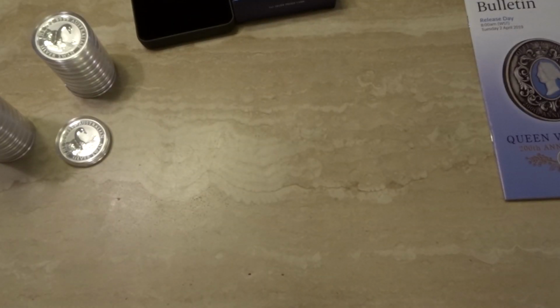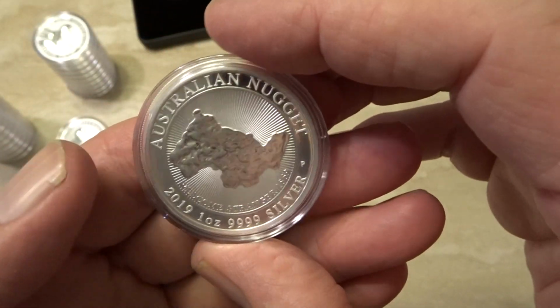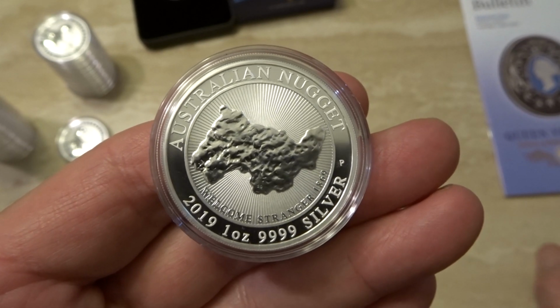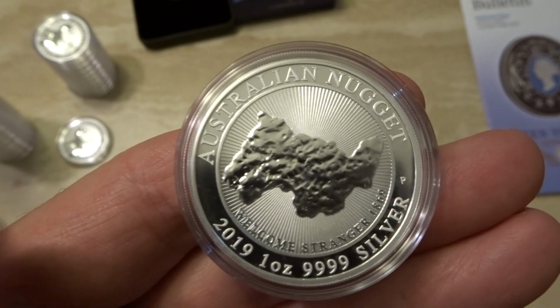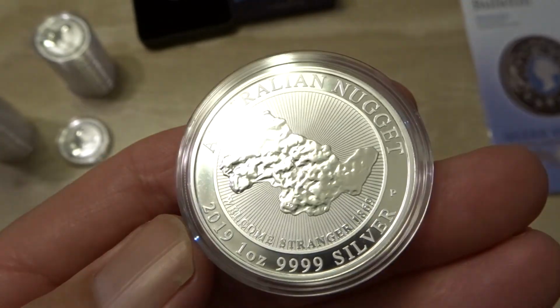Another bullion coin that came out a few weeks ago was the Welcome Stranger Gold Nugget coin. Somebody's commented, you know, why isn't this in gold? Well, of course it is. Every Perth Mint silver bullion coin that I've shown you also comes as a gold coin. So I've seen the gold version of this. It is beautiful.